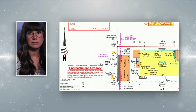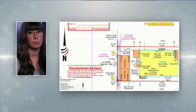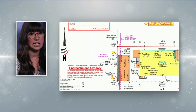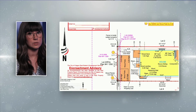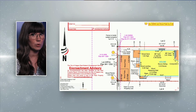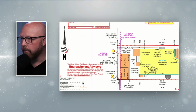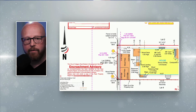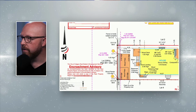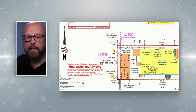Sometimes with encroachments, you have two options. You can either remove the structure or you can apply for an encroachment agreement. In this case, the option was not for an agreement. It had to be removed. That is when the encroachment advisory would then be voided once you've removed it. We were talking about before why this one doesn't have a void. Usually you'll have a void stamp over top of this, and it shows that it was fixed or they looked at it and it's completed. They'll usually ask for proof or photos, all that kind of stuff.